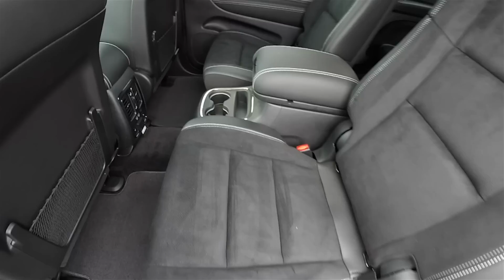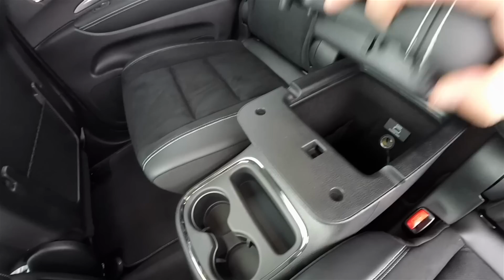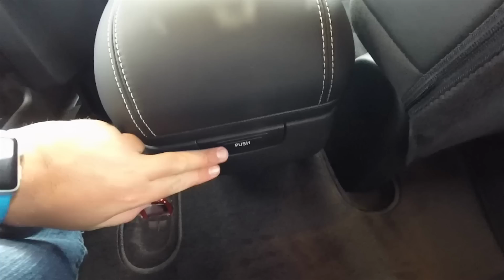All right, this vehicle does feature the center-mounted armrest with dual front cup holders. It also includes two levels of storage with a 12-volt power point, similar to the front console. Another nice feature is that the third row passengers can also open it forward to allow for them to have storage.